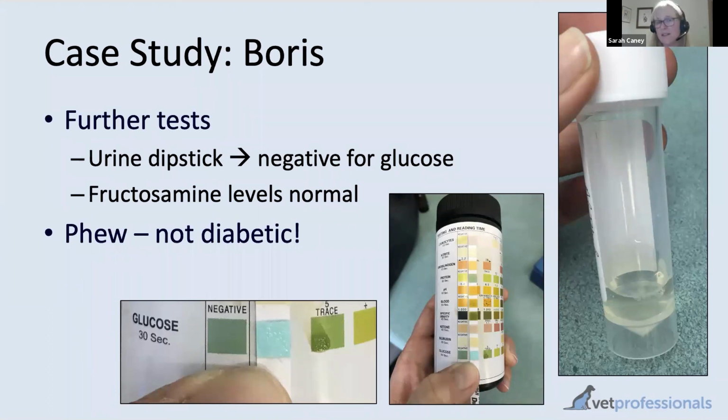And that is a very good result, because it indicates that for the previous few hours when that urine was forming, his blood glucose levels were pretty normal. So it's very likely that that increase in glucose was due to stress. But we did an extra test just to make extra sure, which is this fructosamine test I mentioned a little bit earlier on. Fructosamine is the complex that forms between glucose in the bloodstream and protein in the bloodstream.